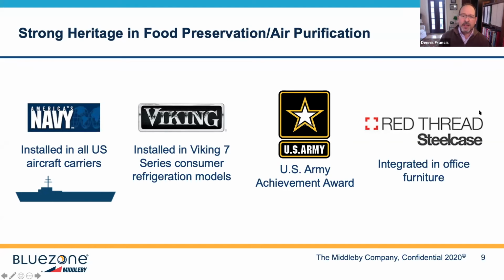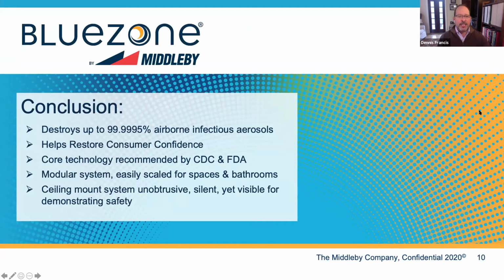So one of the things here, I just want you to recognize again, with BlueZone specifically, it's going to take your airflow away from your guests, which is going to protect them, all that virus away from your guests. It's going to kill the virus to an extensively high log 5 level, and it's going to be continuous. It's never really going to turn off.